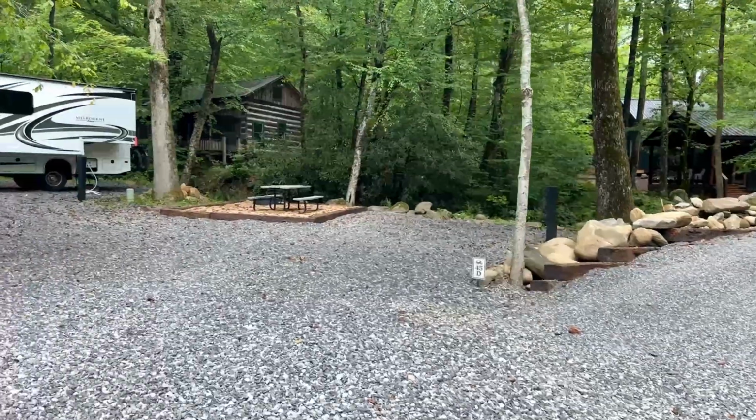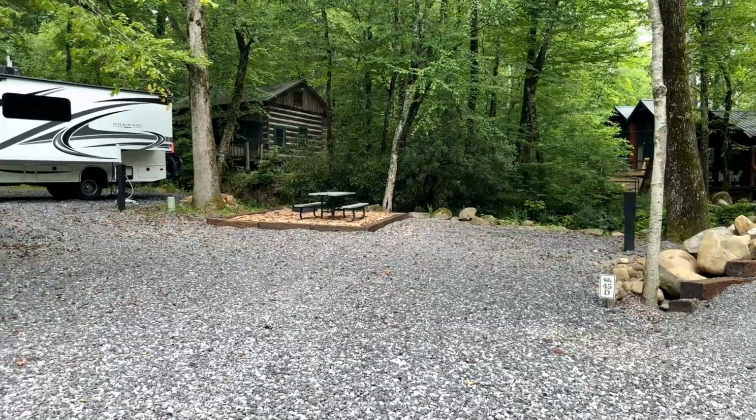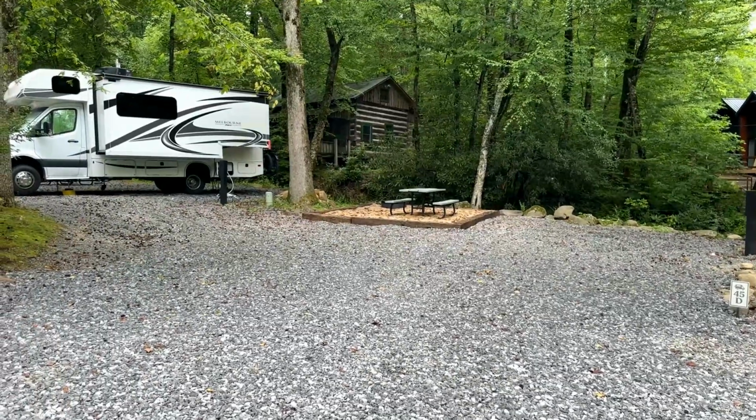There's site 45D, which definitely looks to be for a smaller camper, but this is a deluxe site. You can see all the space that you have outside of the camper spot.